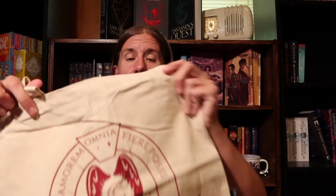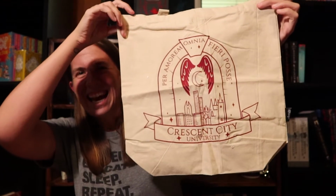Okay, now I'm gonna get the fabric item. Oh, it's a tote bag. Okay, cool. Oh, no, I'm not keeping this. I like the idea of tote bags, but no Crescent City, thank you. I mean, like what you like. She's really popular, but I'm not going to use this tote bag.